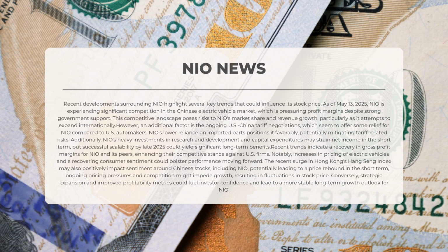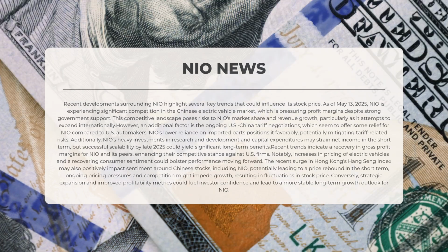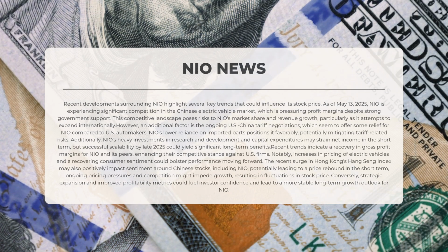Recent trends indicate a recovery in gross profit margins for NIO and its peers, enhancing their competitive stance against U.S. firms. Notably, increases in the pricing of electric vehicles and a recovering consumer sentiment could bolster performance moving forward. The recent surge in Hong Kong's Hang Seng Index may also positively impact sentiment around Chinese stocks, including NIO, potentially leading to a price rebound.